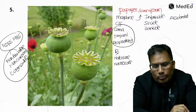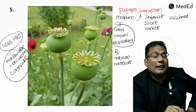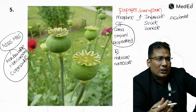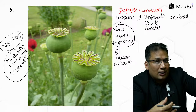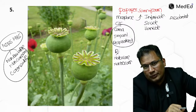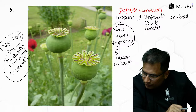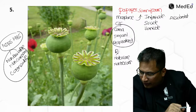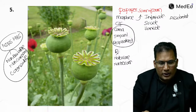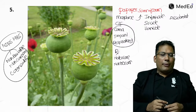ठीक है? Papaver somniferum. So this is common. This drug is a very important drug. It is used in cancer pain syndromes. It's a very good drug. It acts on different receptors: mu receptor, kappa receptor, and delta receptors. It produces very good analgesia, supraspinal analgesia. Okay? Papaver somniferum. Great. Hope you understood, guys. Is it clear? This is from Potter, forensic medicine, Papaver somniferum.